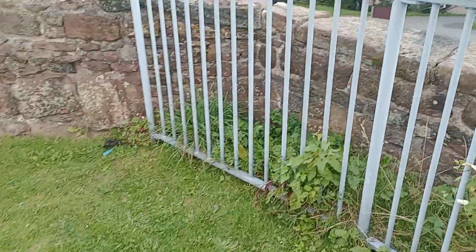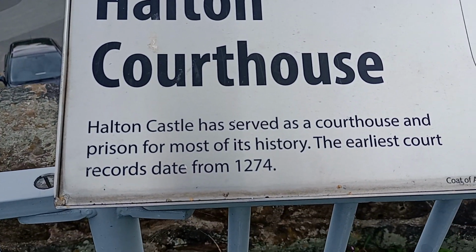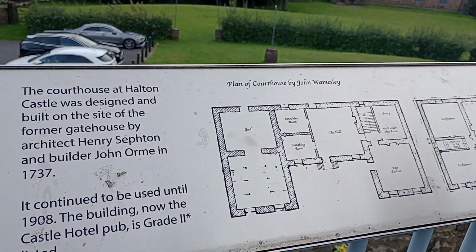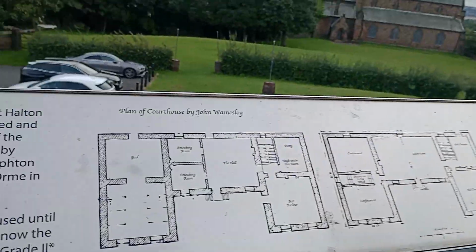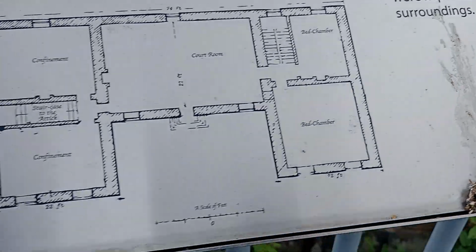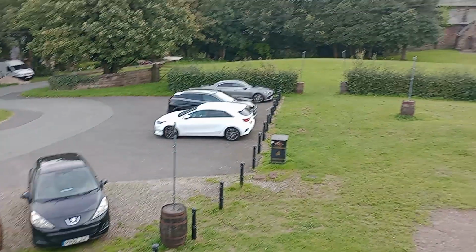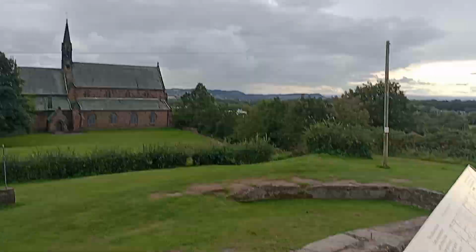What's this one? Wheat Chiefs. Is that pointing right? Yeah, yeah. We've run out of things to read. We're parked down there. One last look at Helsby Hill and Frodsham Hill. End of film.